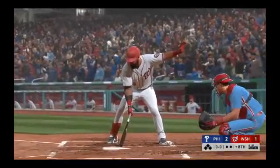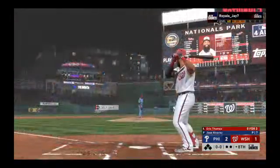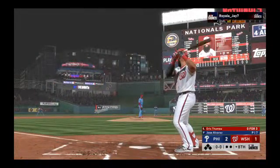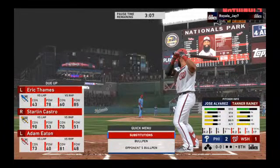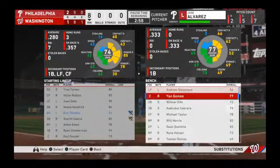So next for the Nationals is the designated hitter, Eric Thames, who could really use a knock here. 0 for 3 in the game so far. This thing's far from over, even though we're moving into the back end of this game. Only down by 1. All they need to do is get this leadoff guy on, and they're an extra base hit away from tying this thing up.